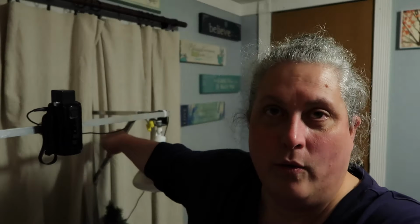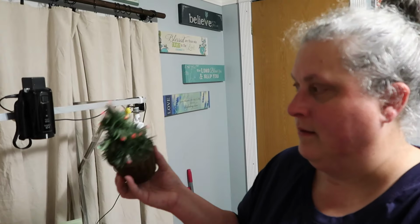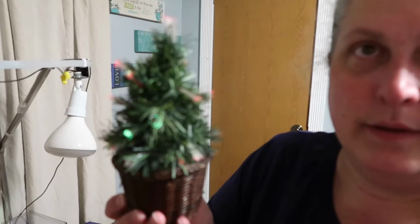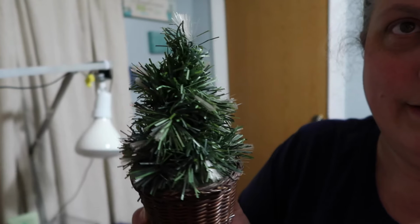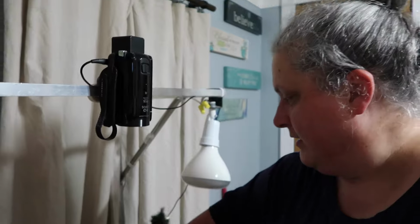Yes, that is a little Christmas tree back there. It's fiber optic, and I've had it for years. It was on Selena's desk before. See, it lights up. There we go. Anyway, it was on her desk, and I just put it on there whenever we moved. So there's that. But that's all I have for today.